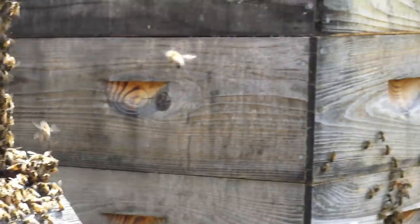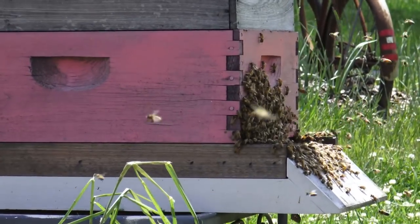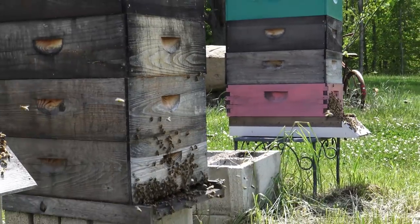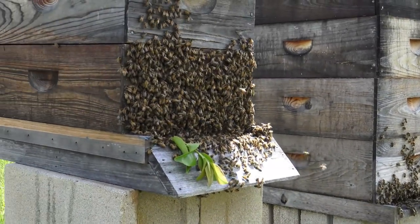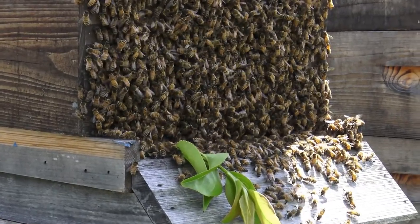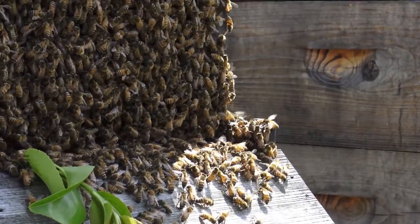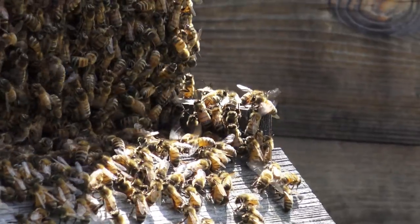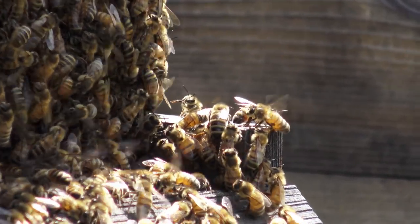Now, the hive that they came out of is right over there. And it's got a big wad of bees on it too. It's about 3 o'clock in the afternoon. So this is the time when the bees start coming in from their nectar rounds, when they're out gathering nectar. Pretty amazing. Mother Nature. This bee here, you can see him, he's fanning. Looks like he's fanning, sending a signal to the rest of the bees that this is home. We're here.